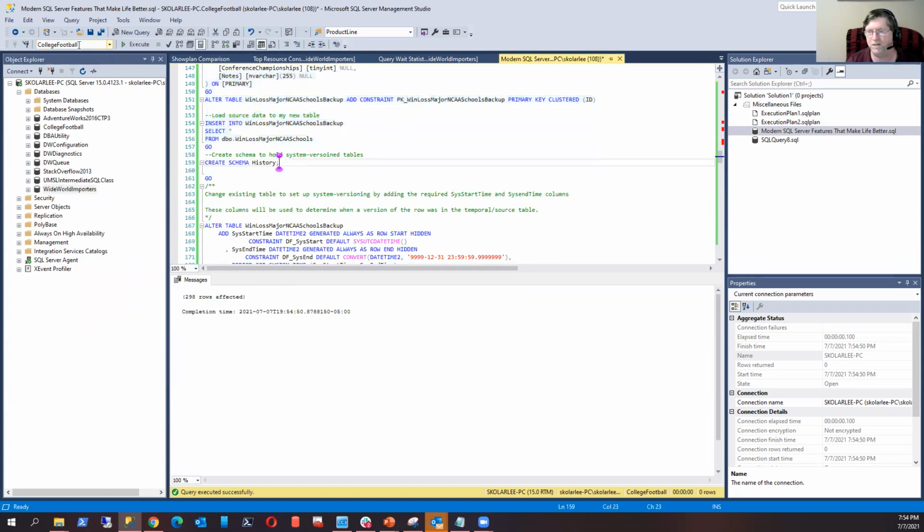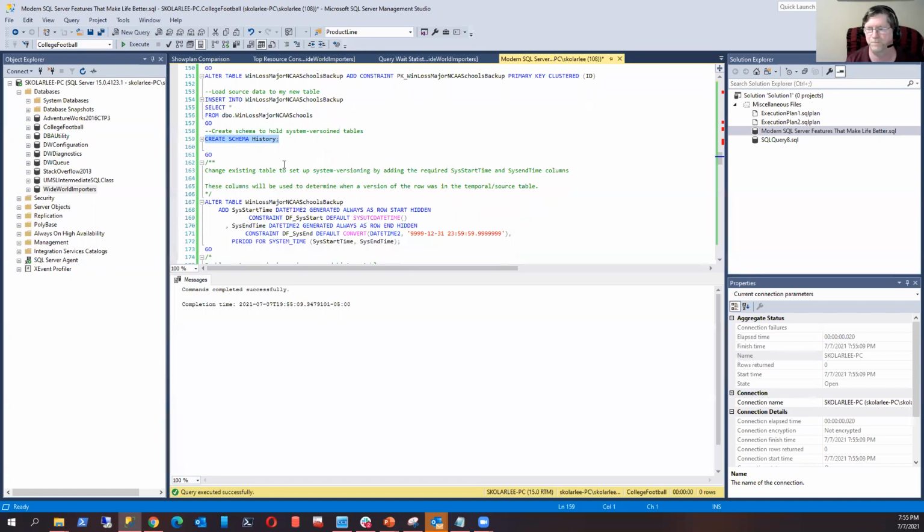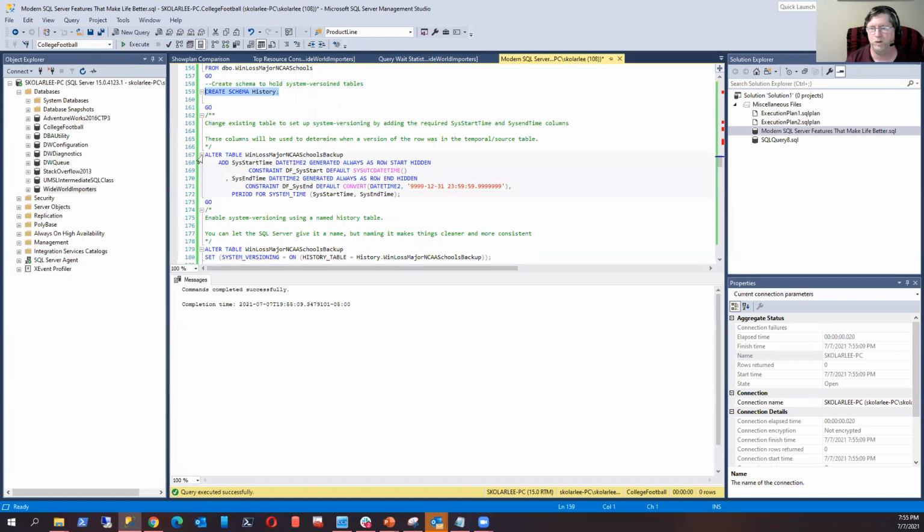Now, inside this college football database, we're going to create a schema. That is a preference, because the system-versioned or history table can be collected in its own collection of tables based on the schema. Then we're going to change this existing table I made and add a system start time and a system end time column with the required defaults. You have this PERIOD FOR SYSTEM_TIME, with the system start time and end time, as part of the syntax. So I'm going to run this.